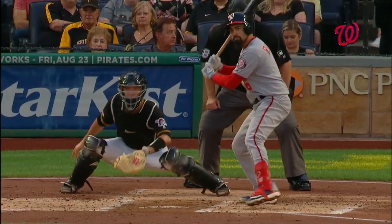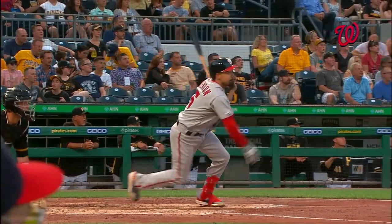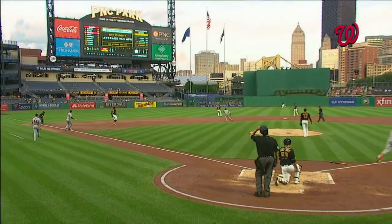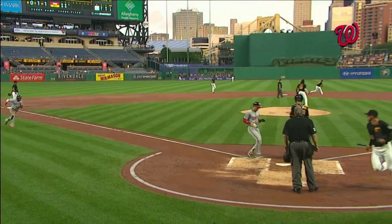Hundo. Congratulations, Anthony Rendon, 100 RBIs. That is cool. Great read by Adam Eaton. Watch this. He sees it's going to drop, take off. And that's why Bob Henley sent him. Marte had to go to his right to get it.